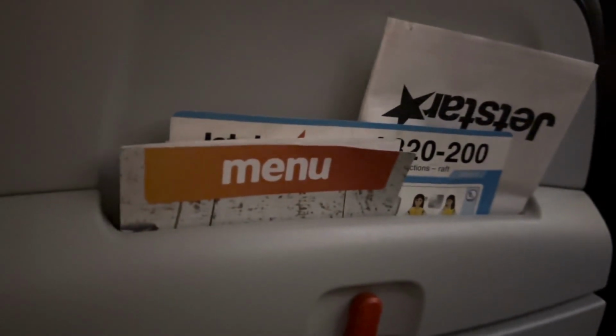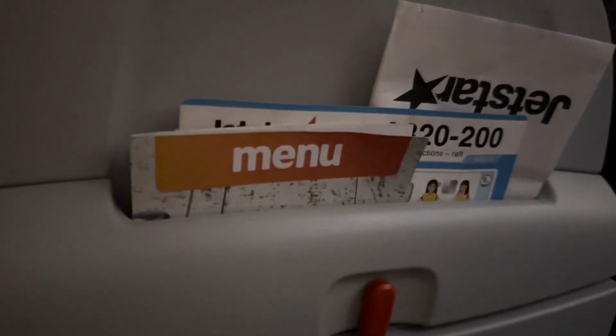Don't fall out, causing injury to you or a fellow passenger. And we'll shortly be coming through the cabin with our in-flight service. You'll find a menu in your seat pocket which does contain a variety of options.